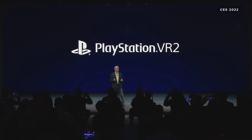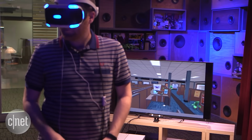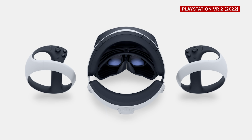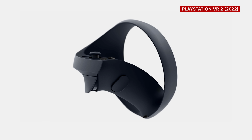You know what else we don't know about? Price or release date. Now, release date should be this year, but we don't really know when. Price is an interesting question because the PlayStation VR, the original, wasn't cheap. It was about the cost of the PlayStation 4. And if you add up all the new features in this headset and the controllers, it's hard to imagine that this will be anything less than $500. And it could be more than $500.